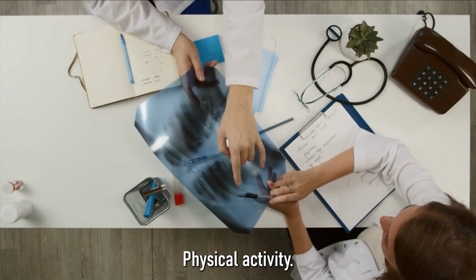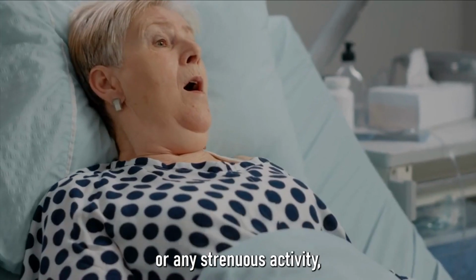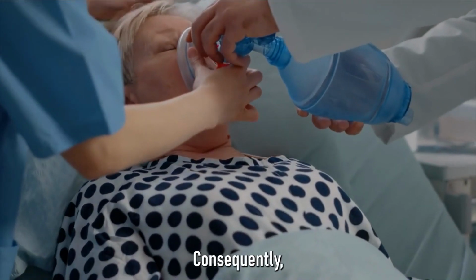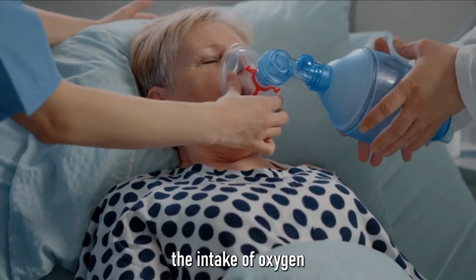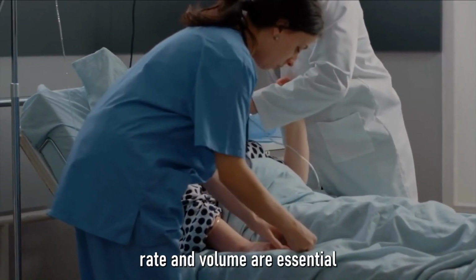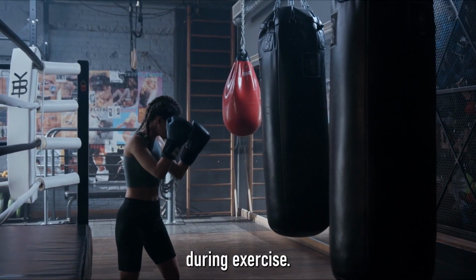Physical activity. When we engage in physical exercise or any strenuous activity, our body requires an increased supply of oxygen to meet the metabolic demands of the muscles. Consequently, we breathe faster and deeper to facilitate the intake of oxygen and the removal of carbon dioxide. This increased respiratory rate and volume are essential for efficient oxygenation and energy production during exercise.